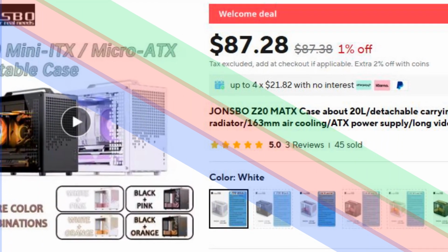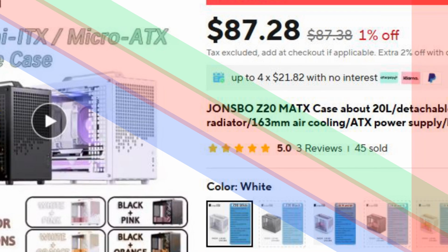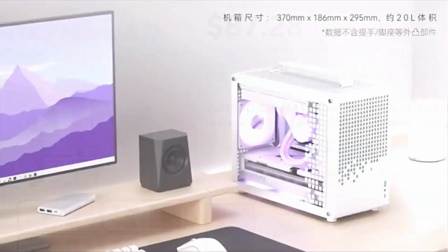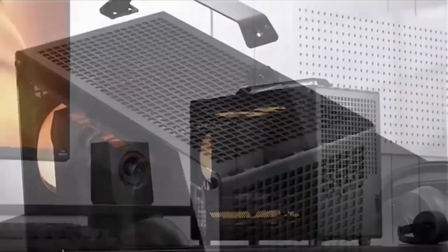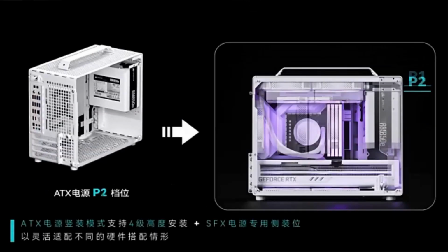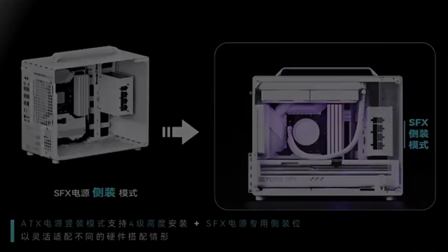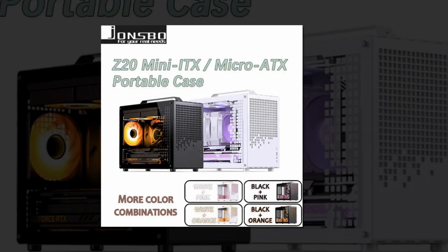Number 1, Jonsbo Z20 Compact MATX Case. The Jonsbo Z20 is a high-quality MATX case designed for compact gaming setups. It supports ATX power supplies up to 180mm and long video cards up to 363mm, providing ample room for high-performance builds.